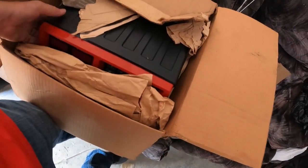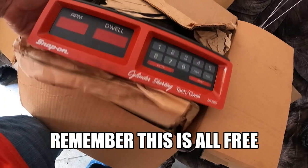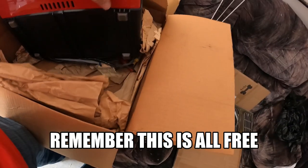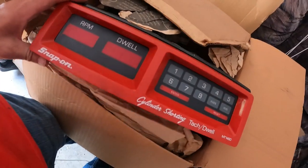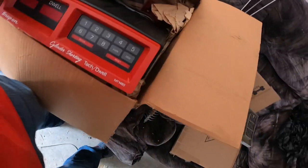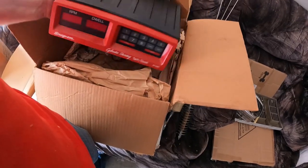We got another Snap-on tool right here. It's a cylinder shorting tach dwell tool. Looks kind of old, but it looks like it's in good condition in here. See this piece? Oh yeah.